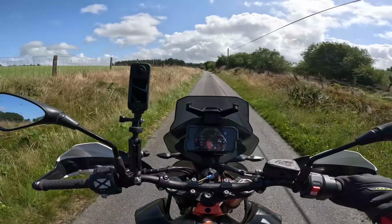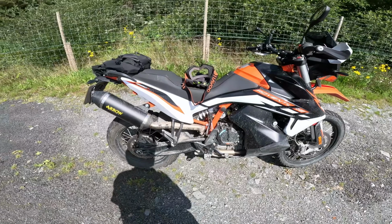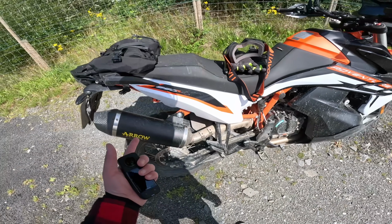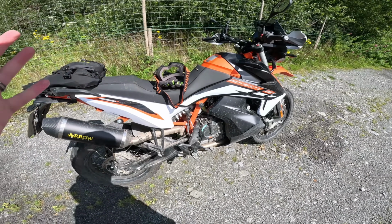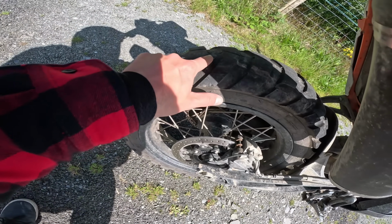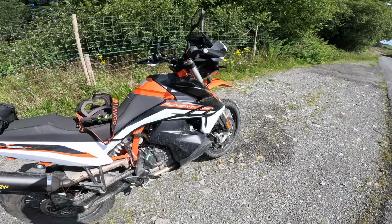So my tires have already worn down. I've done 1,000 miles and it's already worn down. As you can see, I got the new Arrow exhaust here with the Decat link pipe in there, and that was quite expensive. I think that was like 600 quid for the pack, but the bike just sounds electric when you buy it. It doesn't sound very beefy. Obviously, 1,000 miles on the tyres, you can already see them starting to wear quite a lot, so that's quite annoying, but I guess it's just road bikes for you.